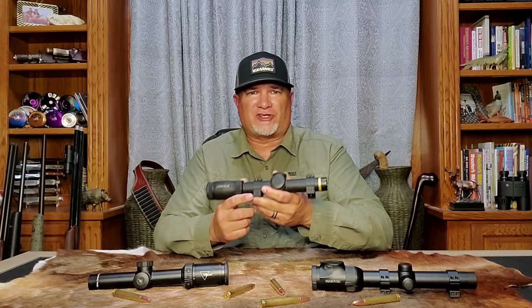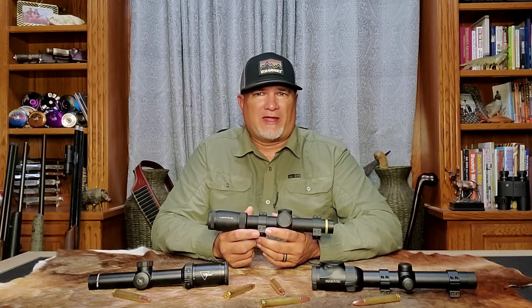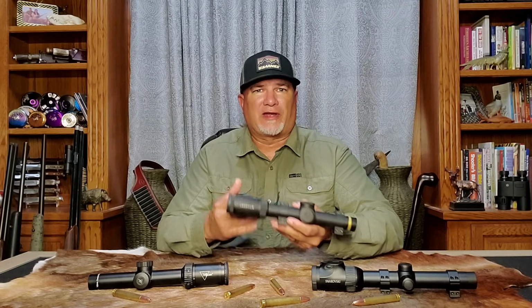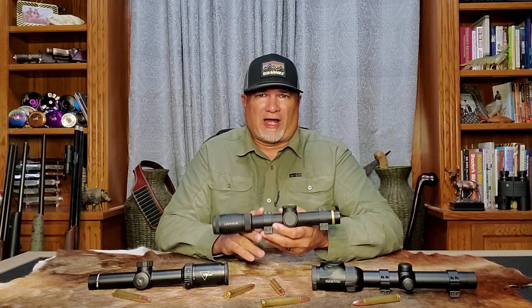And that CDS turret on a scope like this is just a waste of space, weight, and it's an exposed thing that can get damaged, and it's at the mercy of rain and dust. So I don't like that feature on the VX series of scopes. So I would try to opt out on that if you could.